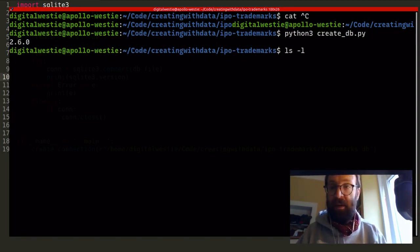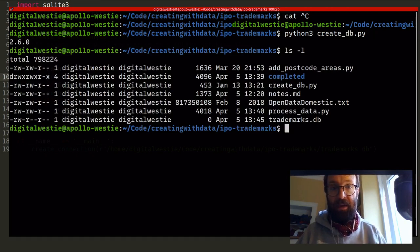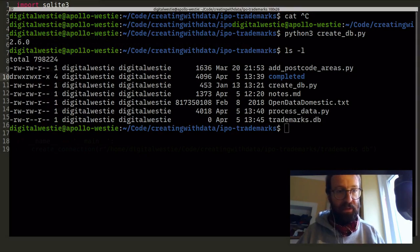And it printed out the version. And if I list the files in my folder here, I now have a trademarks.db file. And there's nothing in there, zero. So that's all I need to do for creating a new SQLite database file.